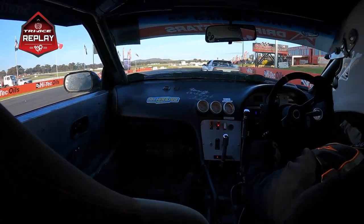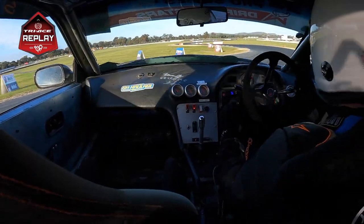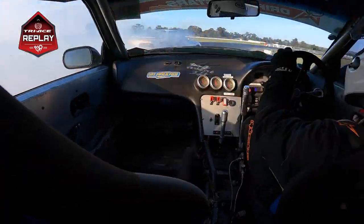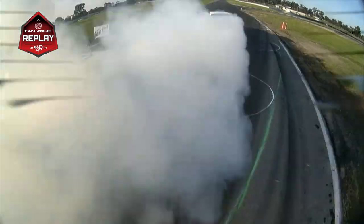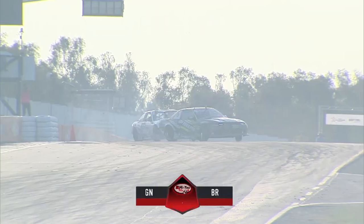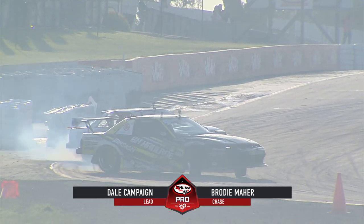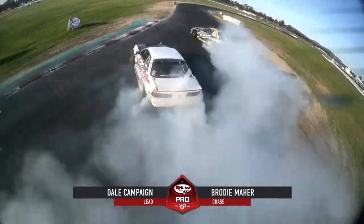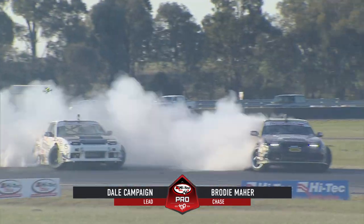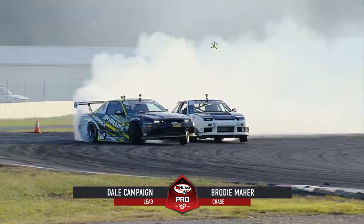Look how wide Brody Maher wants to go on the Bonnie Energy S13, and the wheel's up in the air again. We can see so much daylight. That is gripped up. I do not know what he's done to the suspension setup of this car, but how well does it just get that power to the ground? Wide, almost a wheel off. Dale Campaign throwing everything at it in the GH Haulage S13, and he switches back nicely, fills that clipping zone there in turn two. It's the final corner. He might have a slight advantage here.